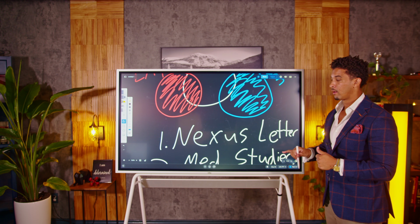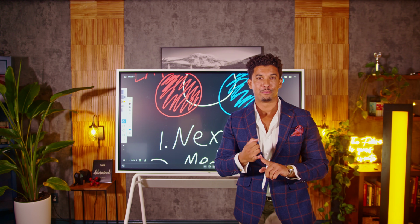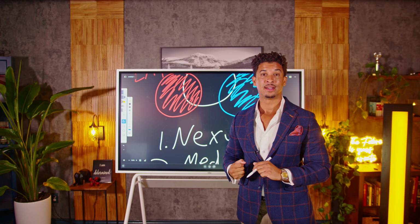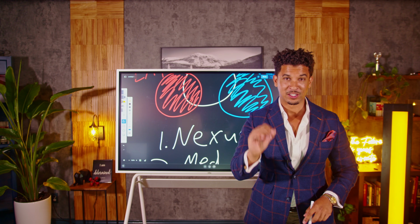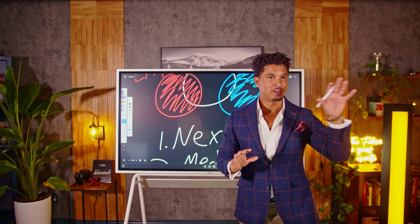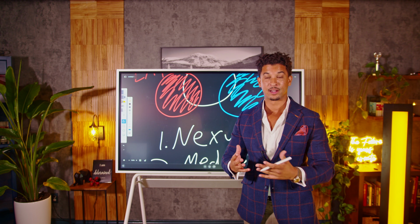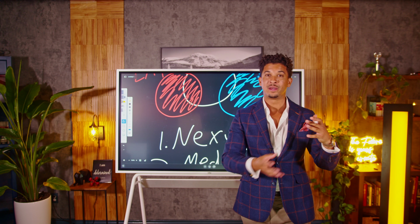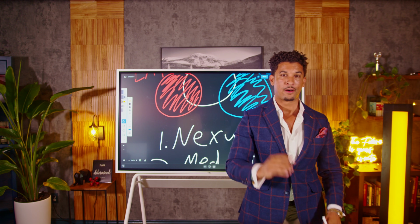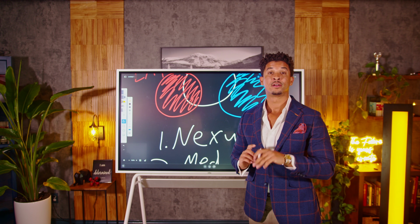Nexus letters. A Nexus letter is a doctor's note that's them going to bat for you and saying, you know what, in my expert medical opinion, it's at least as likely as not that this condition is related to this veteran's service, or that this condition is caused by this service-connected condition, which gets it service-connected by the VA. You understand that? A secondary condition could be caused by the primary condition that's already rated by the VA, or the doctor could just say flat out that, hey, it's at least as likely as not that this veteran's service caused this condition.